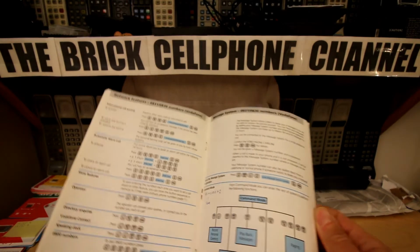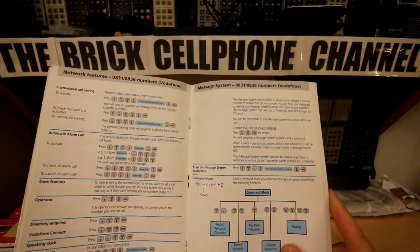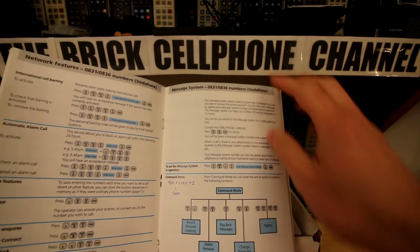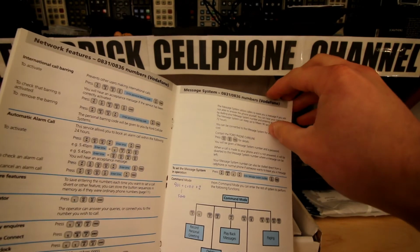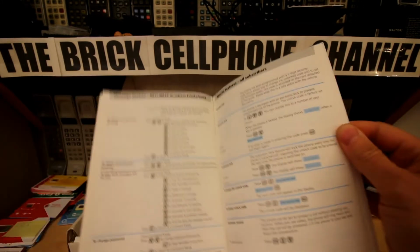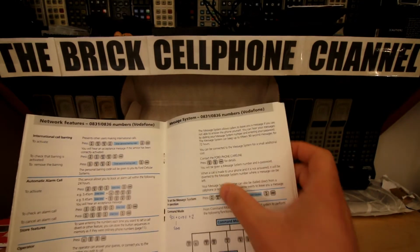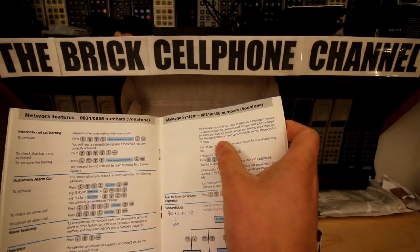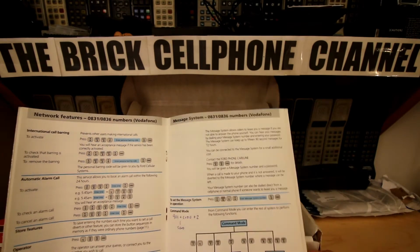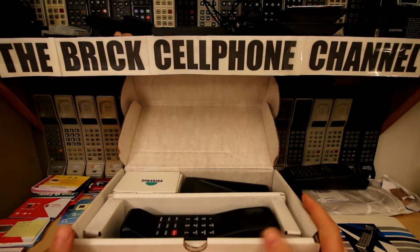I didn't read all of this just purely because I think a lot of it is relevant nowadays, but there is such a thing called command mode. Not too sure what that is. I think that's to do with the voicemail box, which nowadays is kind of de facto common as well. Back in those days, that was a real huge seller. And it says here, the message system can keep up to 15 90-second messages for 72 hours. Woohoo! Great! Anyway, so let's take a look inside then.